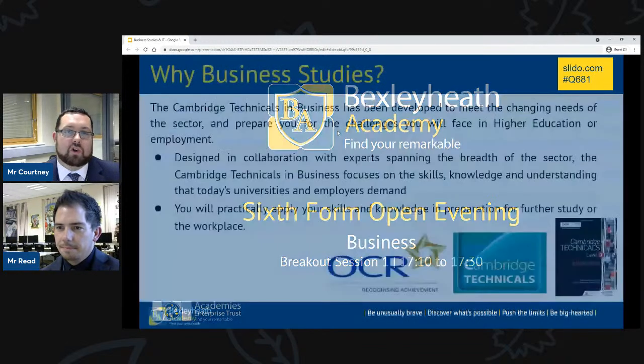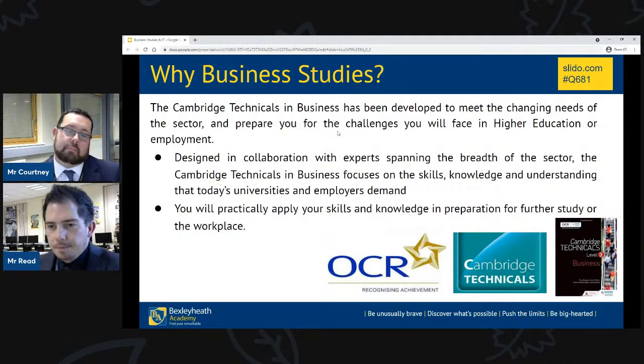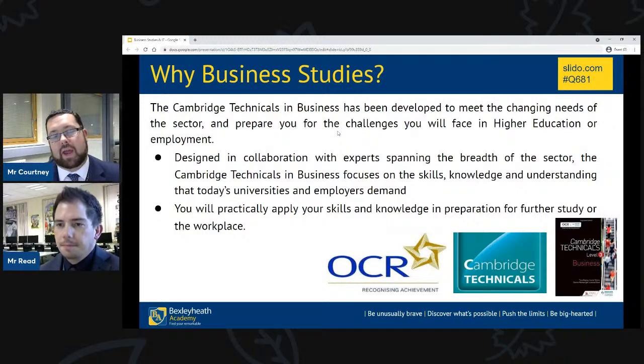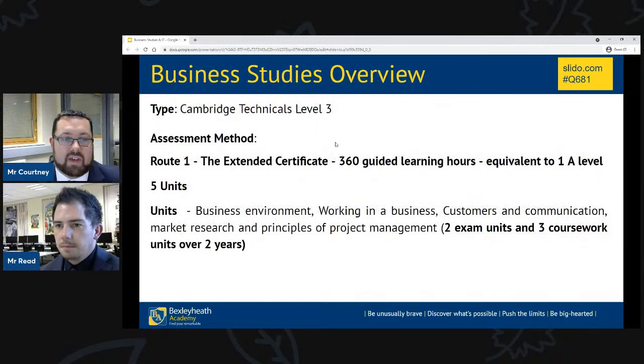So the first course I'm going to talk to you about is the Business Studies Cambridge Technical. This is a vocational qualification and it's designed to prepare you for higher education and employment. Within here, you will look at different skills and knowledge understanding that both universities and employers demand, and you'll only be able to do this practically through your assessments and also in examination conditions as well. So there's a two-prong attack to this one. It is a level 3 qualification.